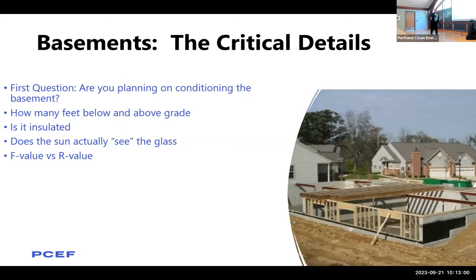How many feet above or below grade? When it's 20 degrees outside, what's the soil temperature 2 feet below grade? 45, maybe 50, something like that, right? So you have less heat loss below grade.